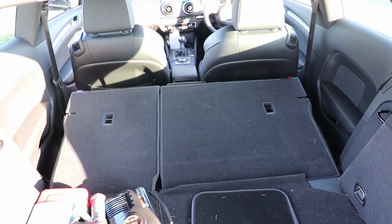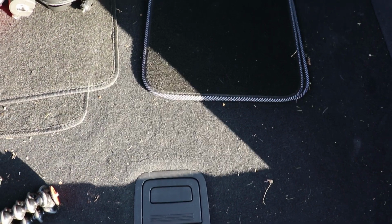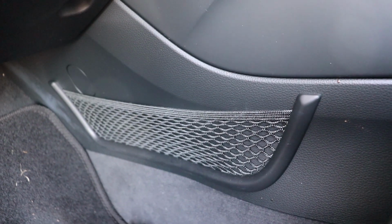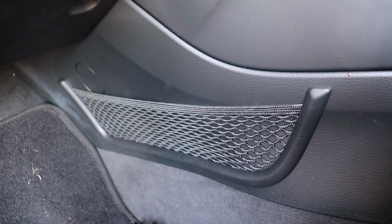So one frustrating thing about the Audi is that when you push the seats flat, you don't get that flat loading bay. As you can see, it's raised up, so you can't really get it fully flat. The boot raiser definitely helps it become a little bit more flat, but as you can see, not flat from the seats. Also, going back to the compartments bit, I forgot to mention you do have stuff here, you know, to put stuff in. So yeah, just forgot to mention that.